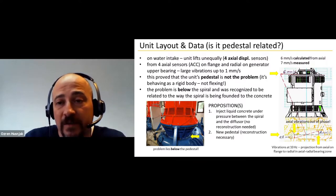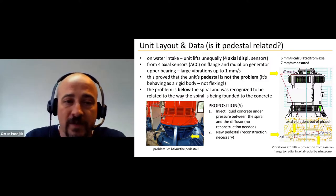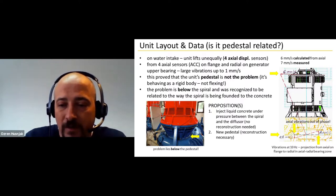It was pretty obvious that the pedestal is stiff enough. It's not flexing, at least not flexing very much. So it's not the issue. This kind of led us to the conclusion that the problem is somewhere below the spiral, because first of all, those numbers are quite high. You would not want a generator foundation to basically vibrate.